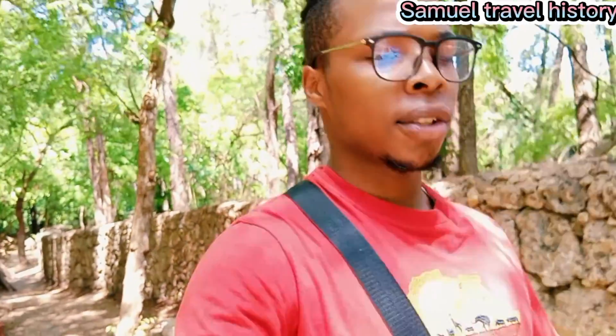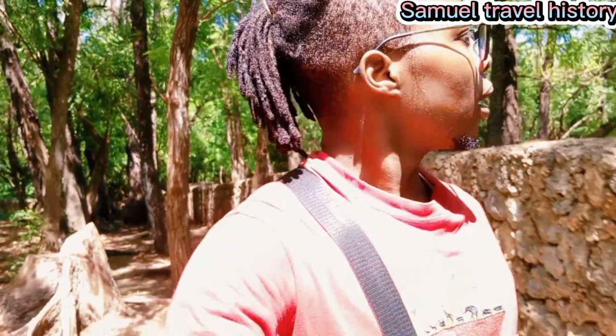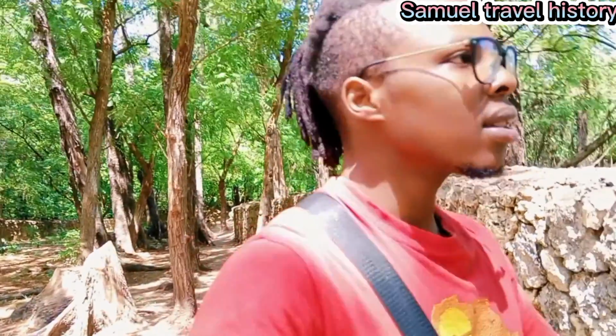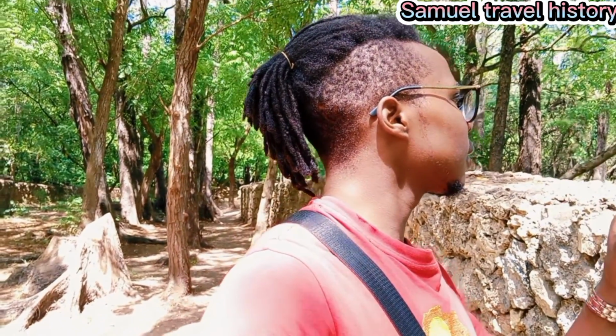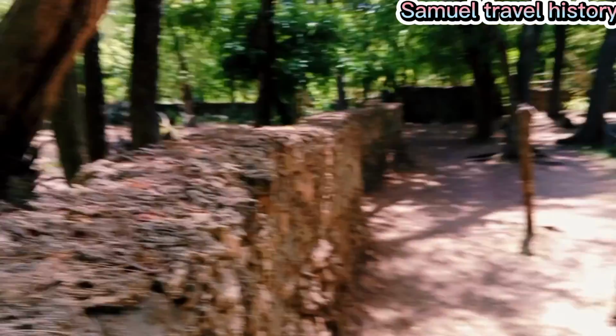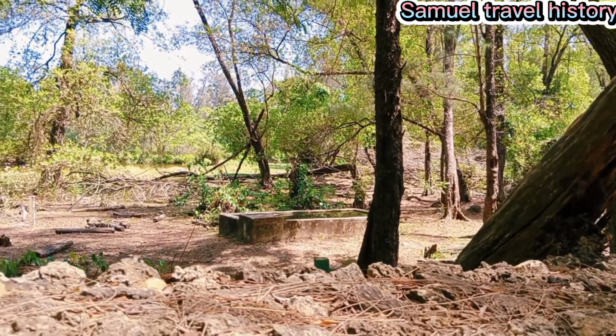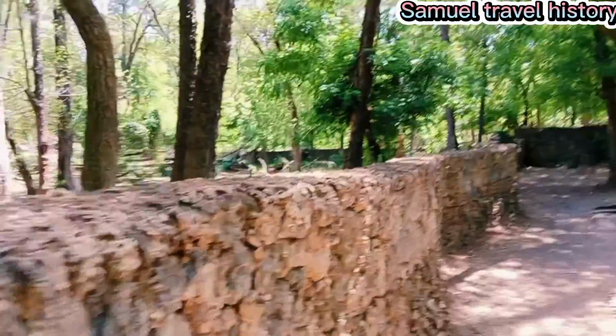So I'm still strolling around, and oh god, those are the buffaloes. Jesus, I didn't see those buffaloes, man. Let me see if you can see those buffaloes. I don't know if you can see it. It's just in the bushes, you know.